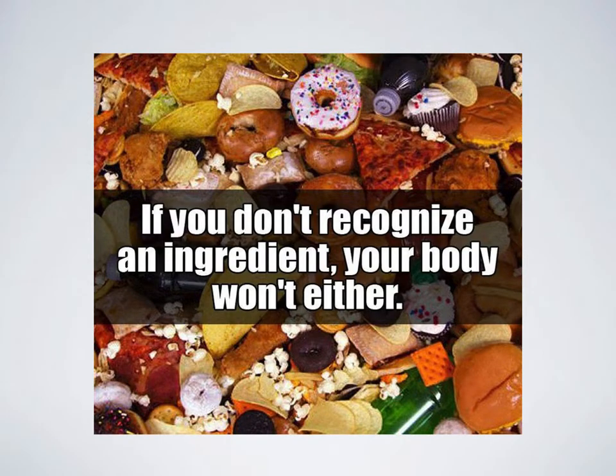So pay attention to your ingredients. If you don't recognize an ingredient, your body won't either. So if something is hard to pronounce, even in your skincare and your cleaning products, you probably should be avoiding it. Your body absorbs everything you put on it. So if you wouldn't eat it, don't put it on your skin. But we all do the best we can do, and the best that we know how to do at the time.